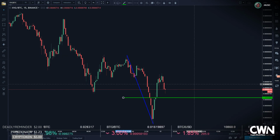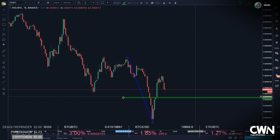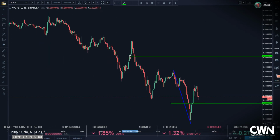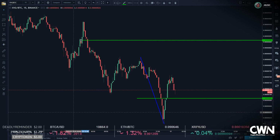So if price gets above it and we come back down and take the first touch of it, that's it. And then it would target a level lost, which would be like up in here. That would be an easy target.